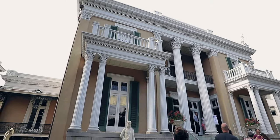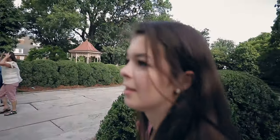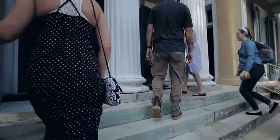It looks pretty cool, pretty fancy. It's a mansion. What do you think about the campus? It's pretty. It's prettier than Vanderbilt's campus. Ooh, wow. But I still like Vanderbilt better.